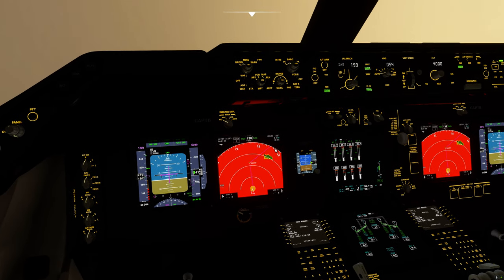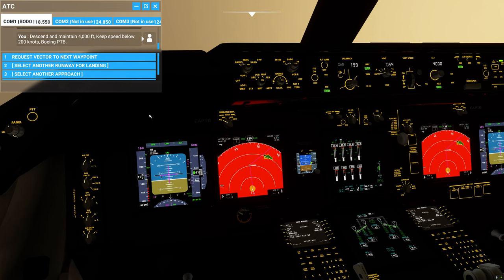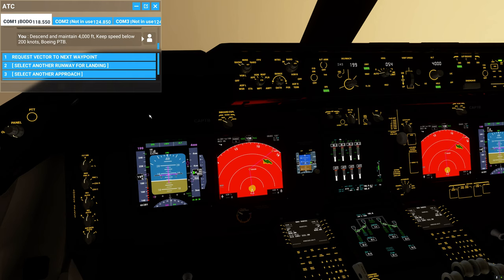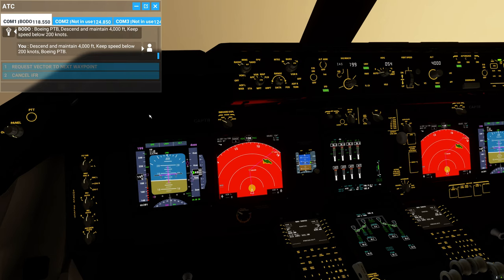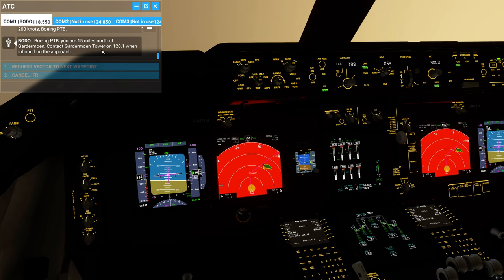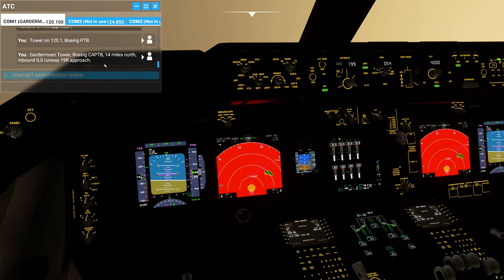The approach for the airport. We will need to request clearance from the tower. We will lower our undercarriage at around 10 nautical miles from the airport. Papa Tango Bravo, you are 15 miles north of the approach. Contact Gardermoen Tower on 120.1 when inbound on the approach. Okay, we want to do that quickly. Tower on 120.1, Boeing Papa Tango Bravo.